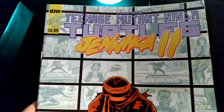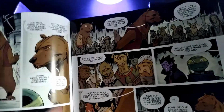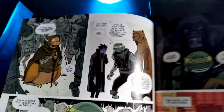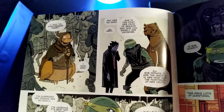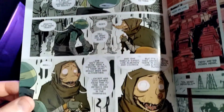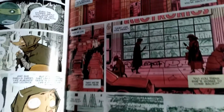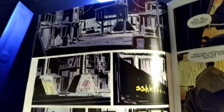Next we have Jenica 2 number 3. This continues her quest on her own against the more rabid mutations. She's found herself in a village, like an underground subway of unwanted and super dangerous mutants that have been feral, very large, a lot of them just tearing up stuff.